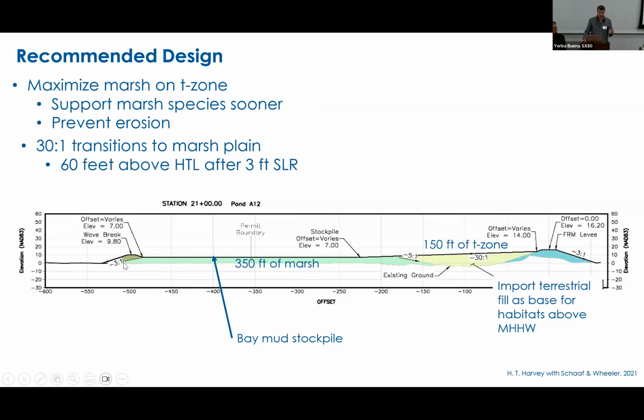We'd also construct a bay mud wave break at the toe of this slope. Water could still come into the marsh, but it would break up the waves. It would probably last about a decade, and that would give a chance for marsh to get established on the marsh plain. Once those roots and vegetation are in place, that would help to slow the erosion of the marsh and give time for the outboard ponds to accrete sediment.